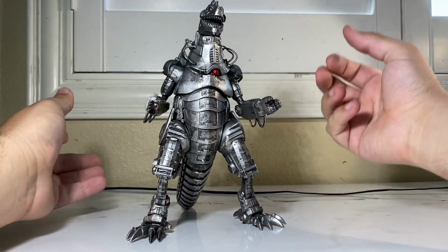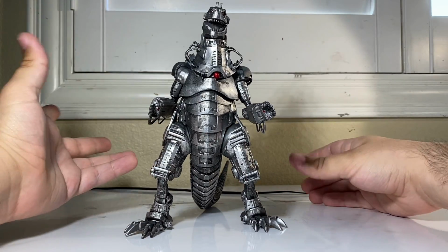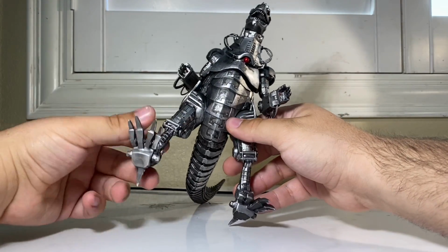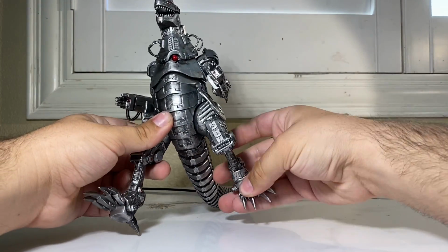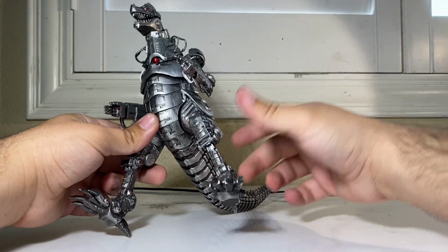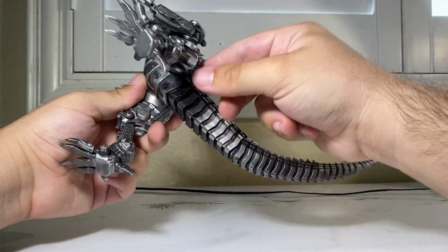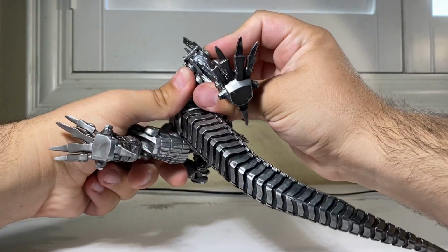Let's go into the articulation, because that is something I really wanted to know about when I first saw it. Now, you guys can probably tell I've been messing a lot with the knees. The knees right here are pretty loose. That might be just on mine, because like I said, I don't think these are completely mass-produced. I couldn't imagine they are, but if they are, then this might be a problem with all of them.